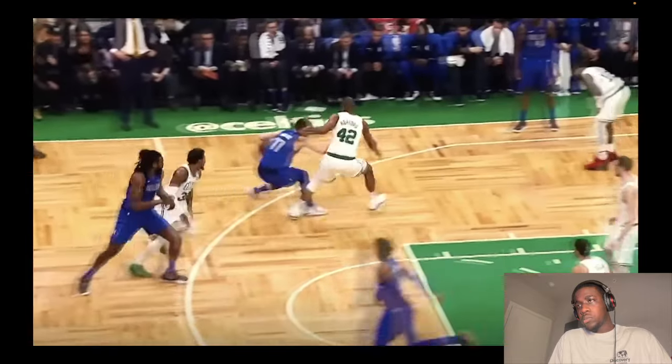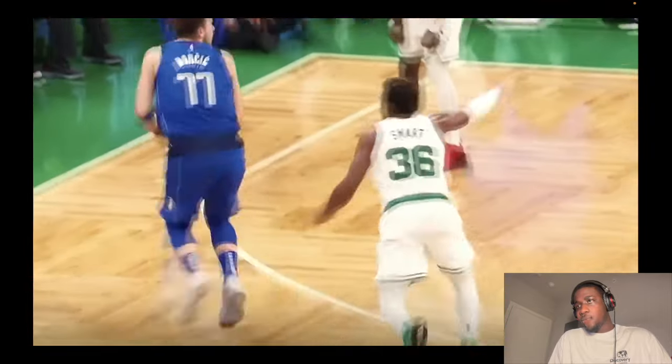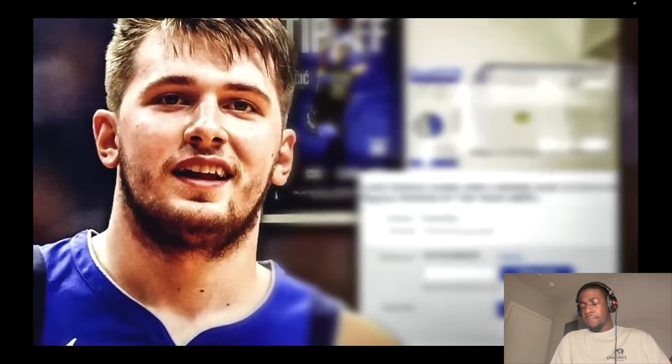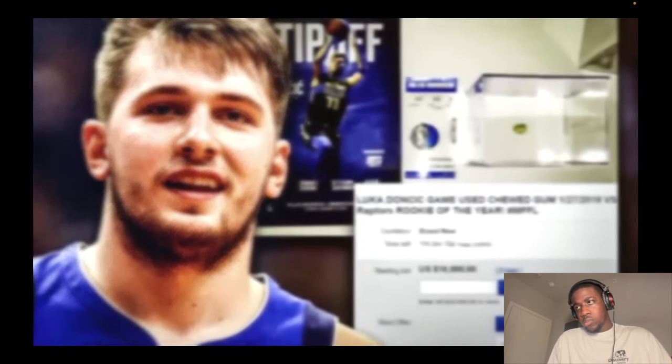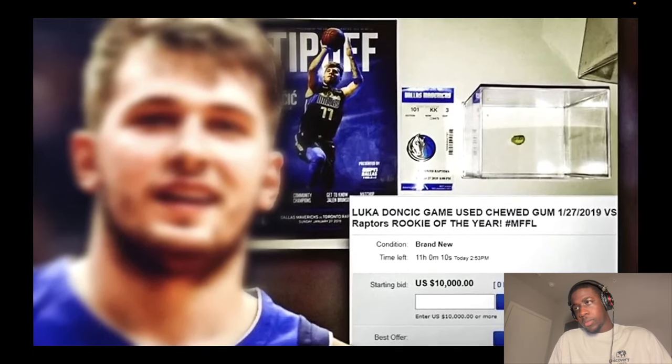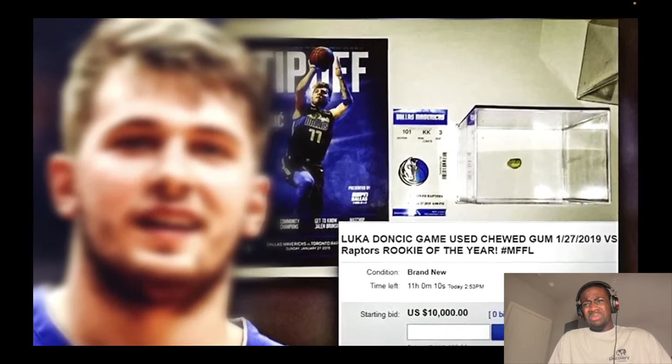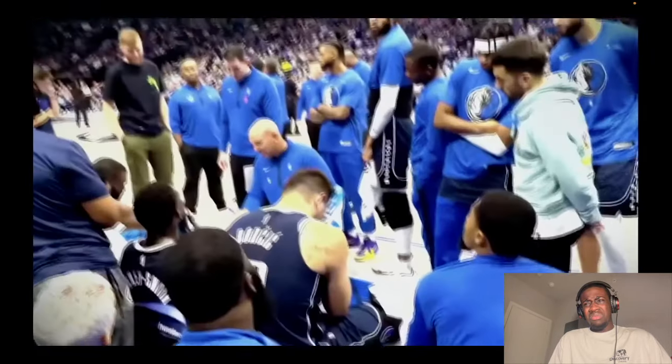Now, if you think buying a used mouthguard is weird, wait until you hear this. Back when Luka Doncic was just a rookie, one fan took the get-rich-quick scheme to a whole new level. Believe it or not, what you're looking at was an actual eBay listing for a piece of Luka's game-used chewing gum. That's right, a piece of gum that was literally chewed by Luka. Here's the eBay seller's story.